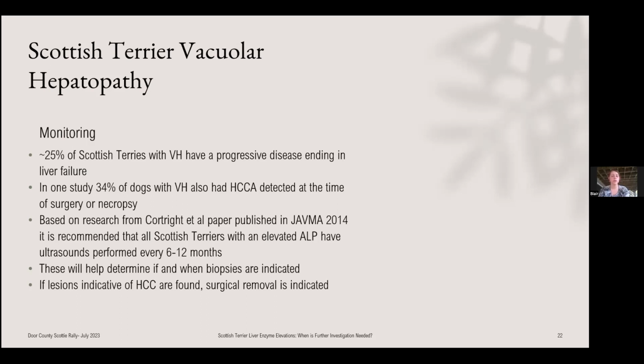And so they really recommend that any Scottie that has elevated ALP or other elevated liver enzymes have ultrasounds performed every 6 to 12 months, just to look for changes in the liver, any obvious masses, things like that. And then going from there, deciding if a biopsy needs to be done or not. And if a biopsy is sent out and they are seeing indication of hepatocellular carcinoma, surgical removal is typically indicated there.